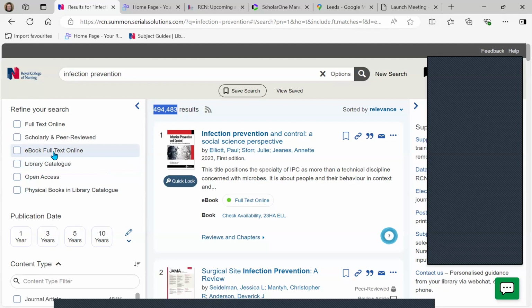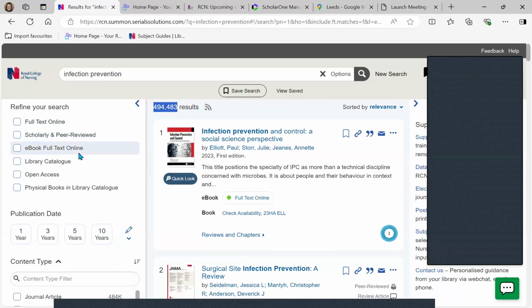Alternatively, if you want to use ebooks, you can filter it to just ebooks. And if you are looking for journal articles, you can use the filters for full text online and scholarly and peer reviewed. That will bring you stuff that we definitely have access to online and the best quality resources that we have.